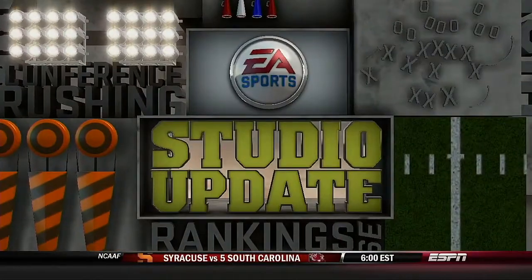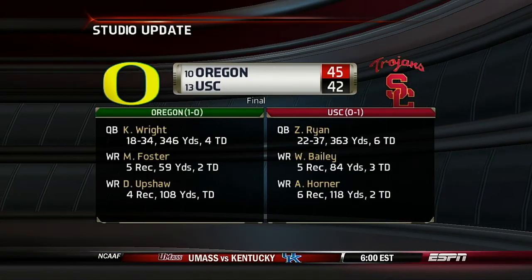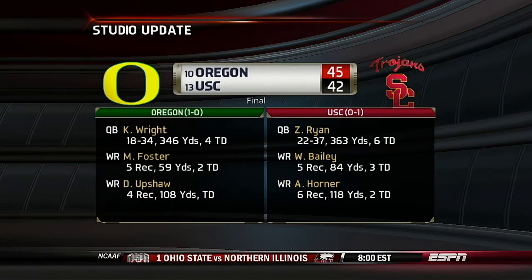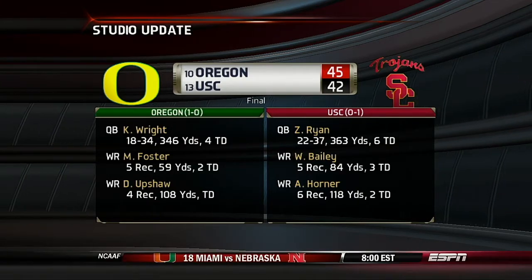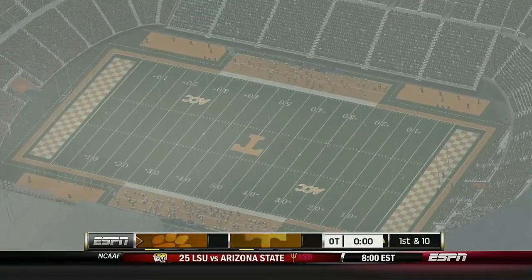Let's get an update now. Here's Reese Davis. Reese. The Trojans came into the game ranked 13th. Many said they didn't deserve to be ranked that high. That performance would say those people were right. This was a tight one to the very end. The Ducks win it by 3. All right, thanks, Reese. Back to the live action here.